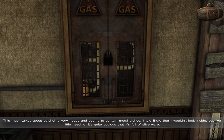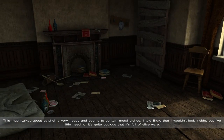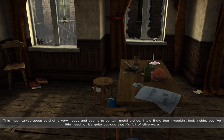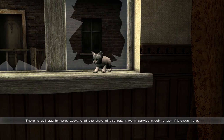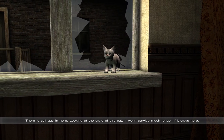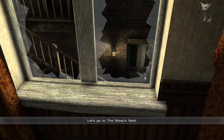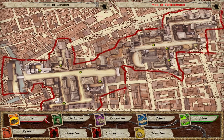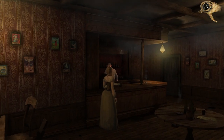This much-talked-about satchel is very heavy and seems to contain metal dishes. I told Bluto that I wouldn't look inside, but I've little need to. It's quite obvious that it's full of silverware. Hey, kitty! There is still gas in here. Looking at the state of this cat, it won't survive much longer if it stays here. Okay. Shoo. Let's go to the wasp's nest. Yeah, I am. I'm actually there right now.